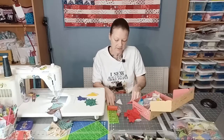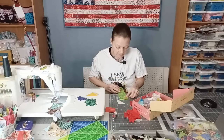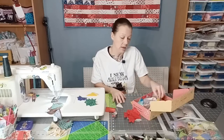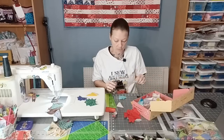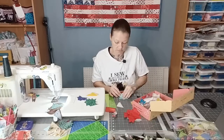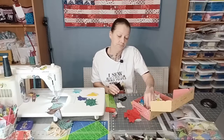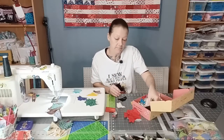See, like these, I don't think these came from a 2.5 inch square. Some of these are in here, but they weren't from a 2.5 inch square. So I pull them out because I want the ones that were from 2.5 inch squares. That way all my hourglasses will be the same size thereabouts. In that general area, but I can tell on some of them when they look too short. So I just pull them out and sew them.